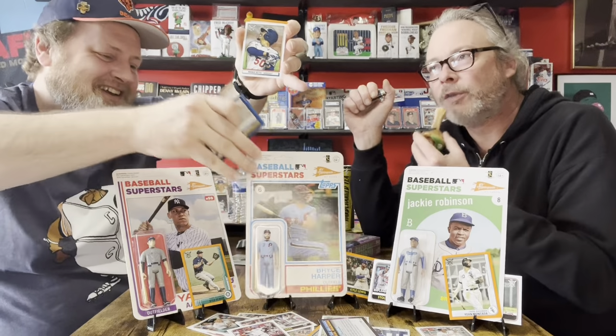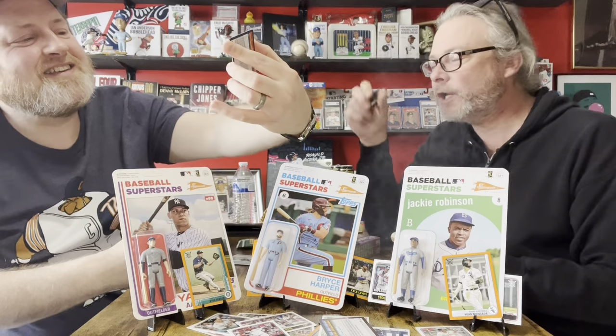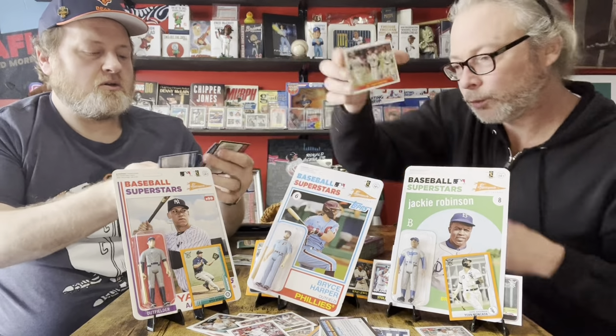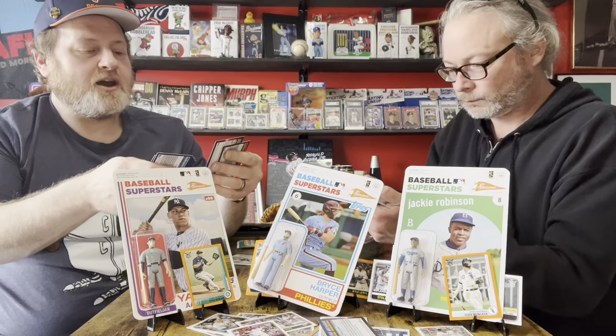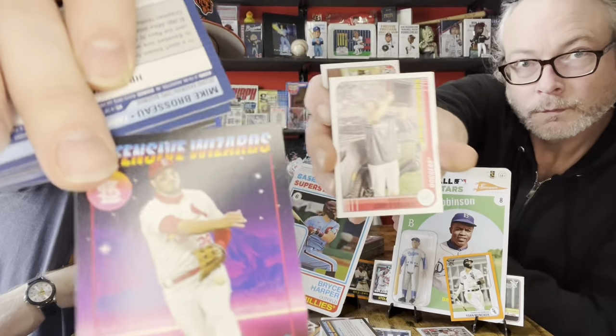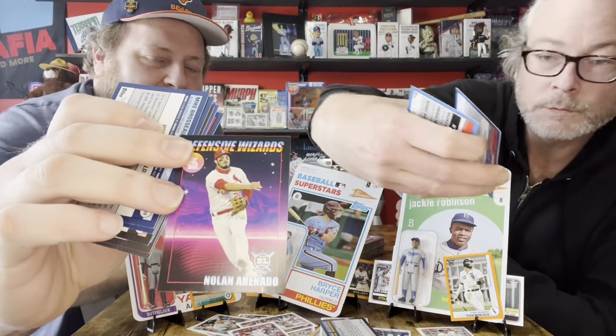Big-headed artwork here. Is he eating cookies in the picture? I don't know. He looks like he's looking for Santa. Betts, Freeman. So, what is this? Nolan Arenado, defensive wizard. Okay, so he thinks he's the Ozzie version. Ozzie Smith.